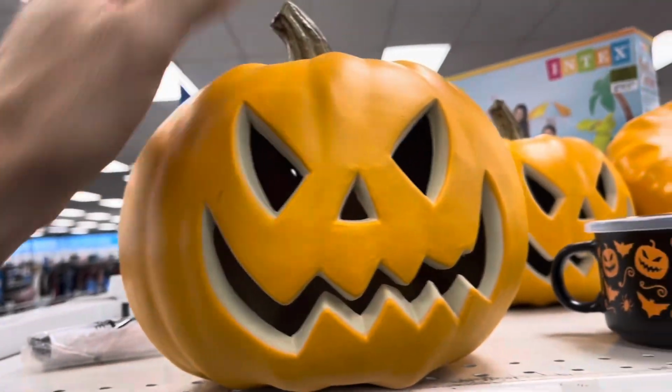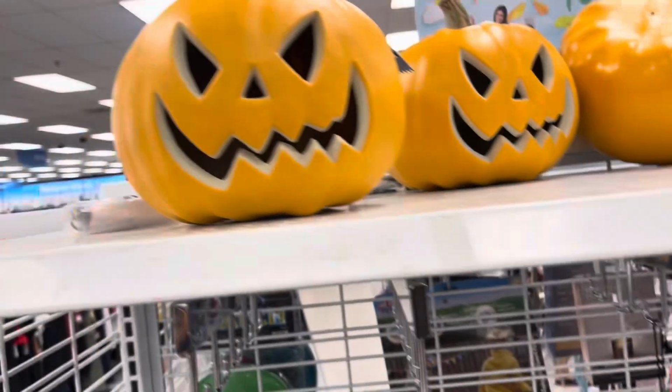Not the lid. Man, I might get the other one. How much are these tiny pumpkins? These got to be a really good price then, and they light up. Dude, $6.99. That's actually $6.99 at Ross. That's really good. And the face is not cheesy, honestly.